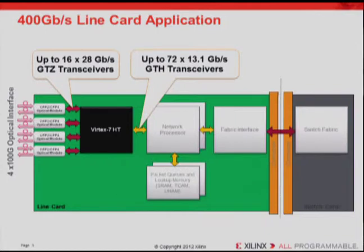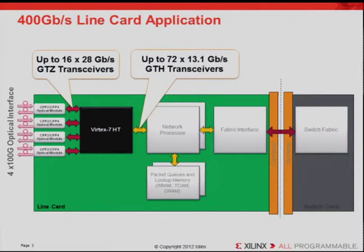If you look at the black box there, that's the FPGA. That's a 3D stacked FPGA. On the left-hand side, we have the so-called line-side interface. On the right-hand side, we have what's called the system-side interface. The line-side interface connects to optical modules. And in this particular example, I'm showing 4 100 gig optical modules. Each optical module can be, for example, a next generation CFP2 or CFP4 optical module.